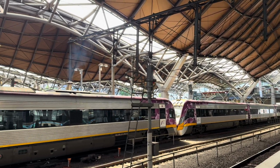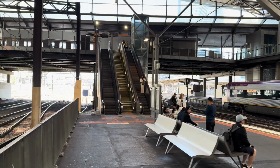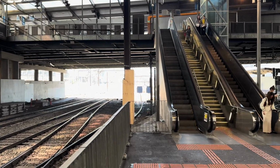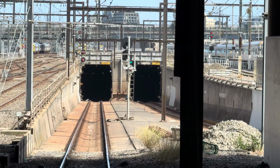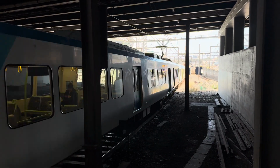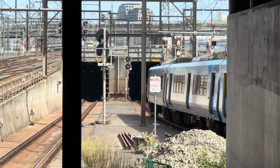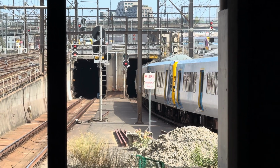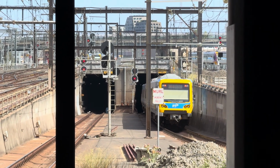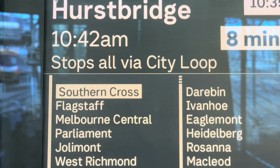You would think that pollution might become a problem in here, right? So I'm currently on platform 9 and 10. If you look straight ahead, you can see the 1981 tunnels, the City Loop tunnels that were built. This is where our journey pretty much begins. I'm excited. If you're watching this video right now, don't you just love trains? Gosh, I know I do. So the 3 stations we're interested in is Flagstaff, Melbourne Central and Parliament. They are the 3 underground stations.